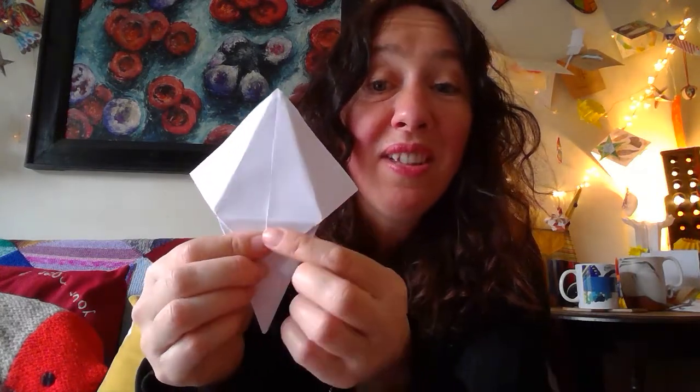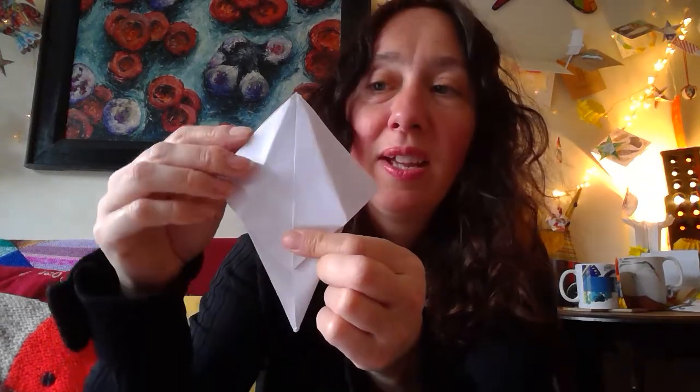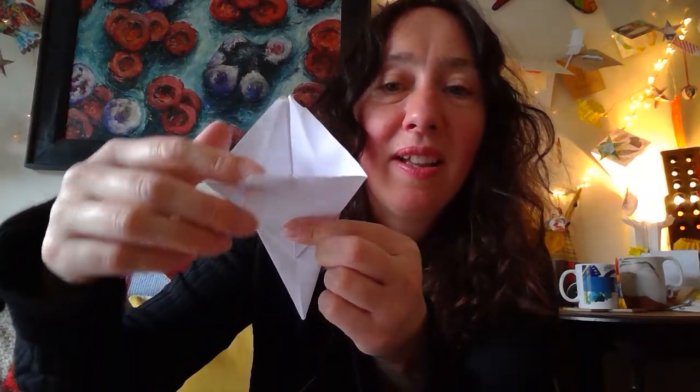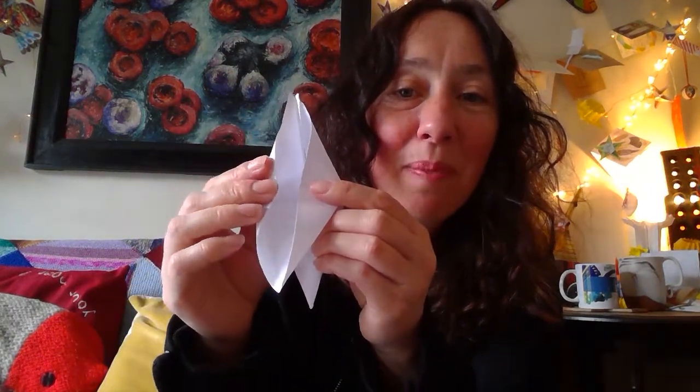So if you turn it round, we're going to do the same thing again. So holding this bottom triangle, taking this top layer and bringing it down. And again, you're having to do a little bit of gymnastics with the paper.